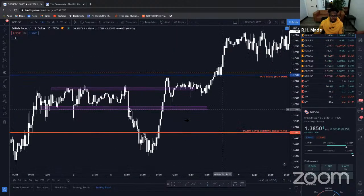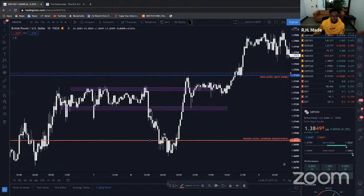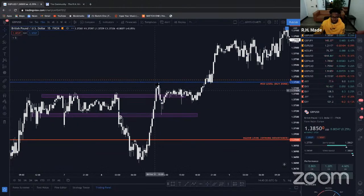So what buyers actually did, right? Buyers lost the battle right here, but what buyers actually did was buy the dip going back up. As you can see, I still had these two rectangular boxes around just to show the area of the consolidation. Buyers waited for the higher low, didn't buy this.